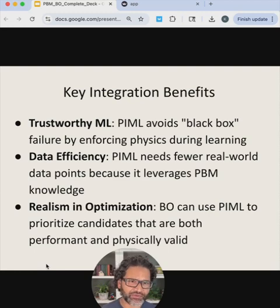Data efficiency, right? PIML needs fewer real world data points because it leverages PBM. So you don't have to learn the physics that already is known. The PBM model provides that. And there's more realism when you're doing optimization. Optimization can use physics-informed machine learning to prioritize candidates that are both performant and physically valid. And that's the key point, that you want it to be promising, but also not be known to not work in the real world. Otherwise, you're wasting time and effort.